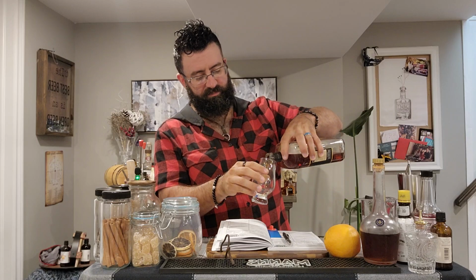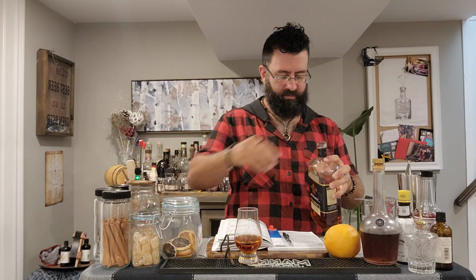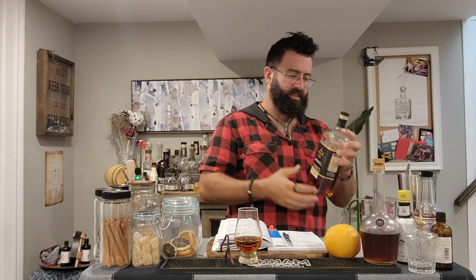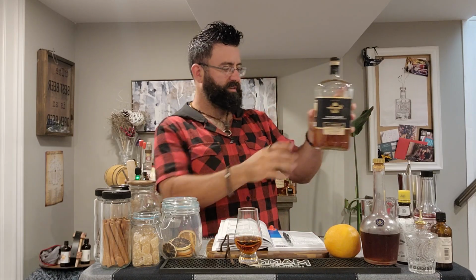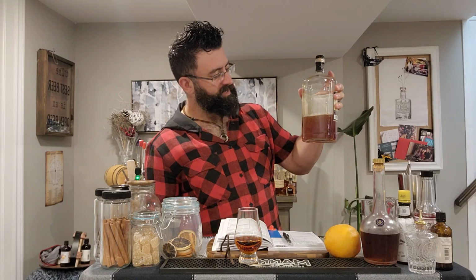Give it a little pour. See if I'm still liking it. Let that air out a bit for a sec. Not a great cork. Fits in perfectly though. Give it a shake. Oh yeah, lots of beading. Doesn't stick around.